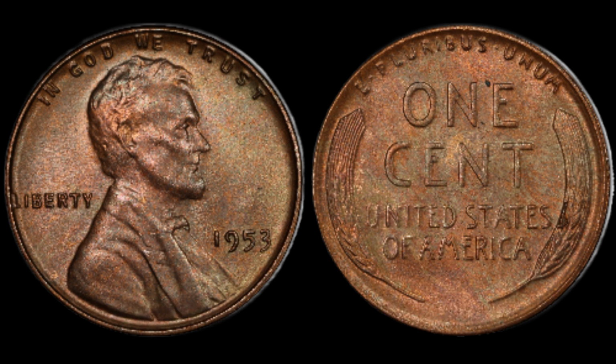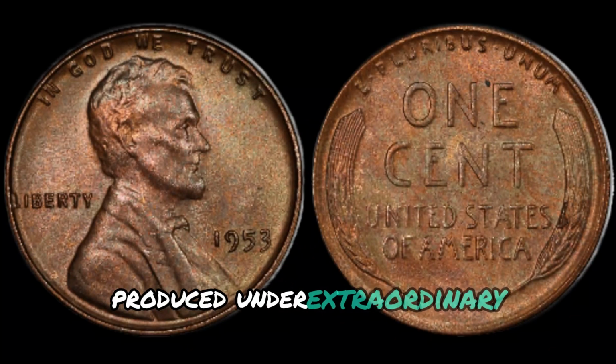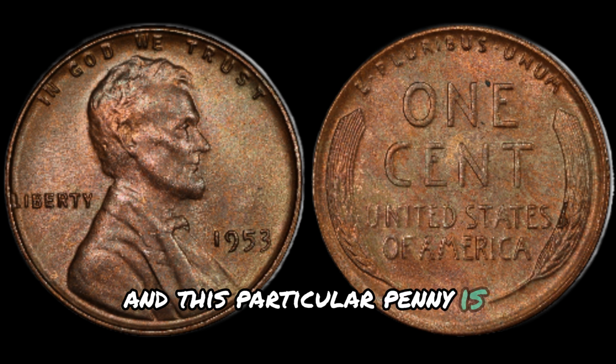The year 1953 was an important time in U.S. history. After the war, the country was experiencing an economic boom, and the U.S. Mint was churning out billions of coins to keep up with the growing demand for currency. But 1953 wasn't just any year for the Mint. The production of Lincoln Pennies during this period came with some unique quirks.